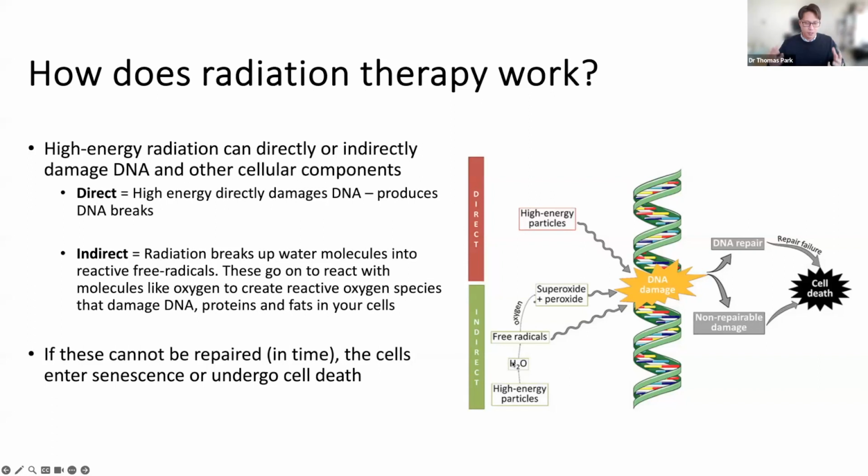And as you know, our brain and our body is filled with water. The water then breaks up into a very reactive molecule, which ends up reacting with oxygen and turns into an even more reactive molecule that ends up damaging the DNA. Either way, both end up damaging DNA to an extent where DNA repair fails. So it becomes so damaged that it fails in its DNA repair. And at that point, a cell will then undergo a cell death pathway or undergo senescence. So they'll stop dividing or they'll die, both of which are beneficial when you're thinking about tumor treatments.